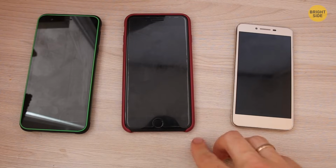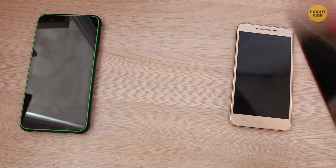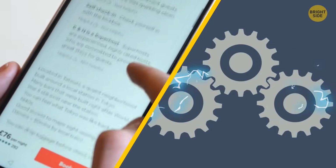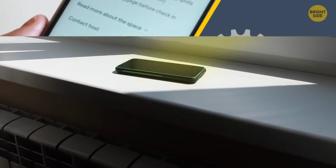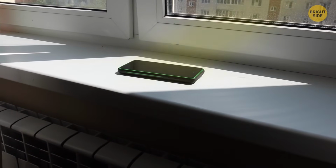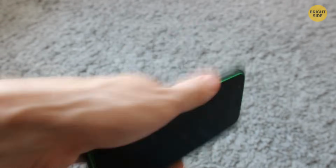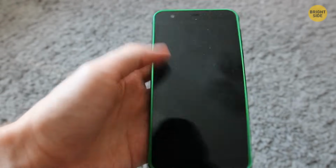Hey, stop laughing. Your phone can get hot for many reasons, including overuse, apps running in the background, malfunctioning software, malware, or if it's been exposed to too much heat or sun. Sometimes this warmth is okay, but it could be because of serious problems if your phone is regularly overheating.